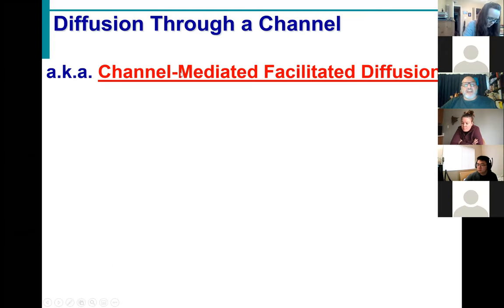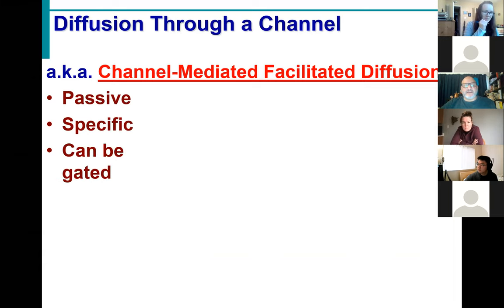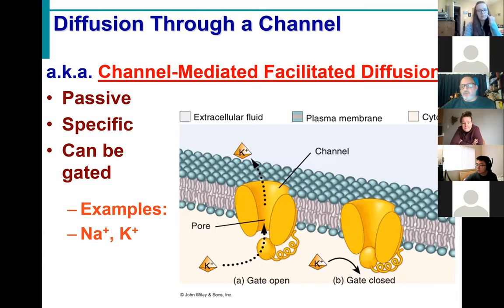So again, channels, facilitated diffusion, it's passive, it's specific, and it can be gated. And here we see two great examples of these. Here we get a better sense of these circular proteins. Again, the proteins form the channel. The hole in that channel is the pore. Notice this one happens to be selective for potassium, allowing potassium to flow through it.